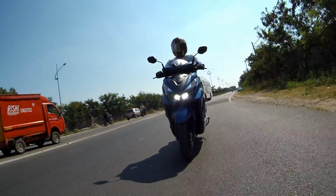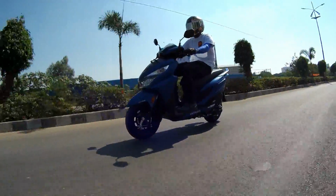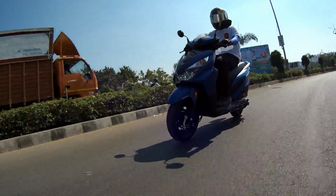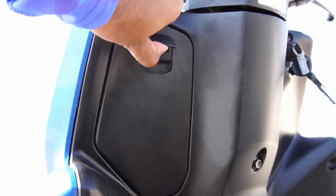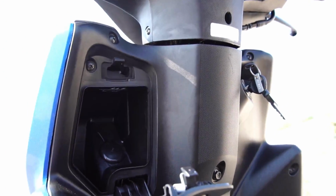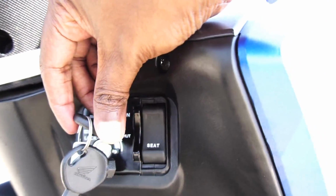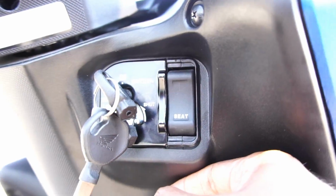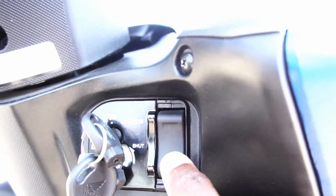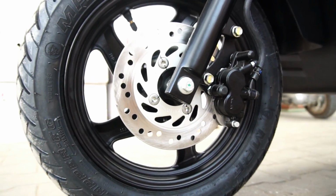Now, Honda have left no stone unturned to make this an irresistible proposition, because they've equipped the scooter right up to the brim and priced it aggressively as well. We also get a front glove box with a mobile charging socket, and it looks like Honda have specifically designed this such that we can put our phones in there. We also get a multi-function key slot now, wherein you can open the seat without having to remove the key. You just need to turn the key to the seat mode and push the button next to it, as you can see here, to release the boot. The Grazia also gets alloy wheels and a 190 mm front disc brake.